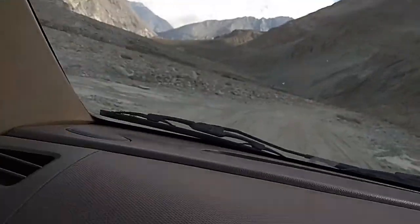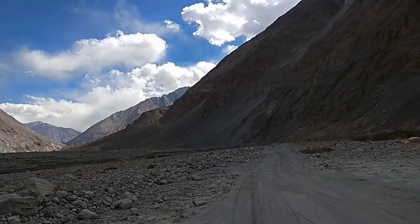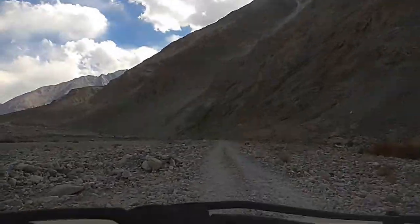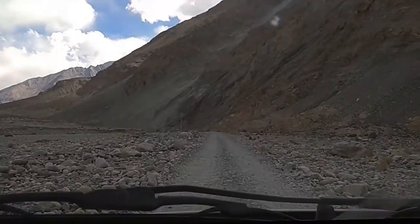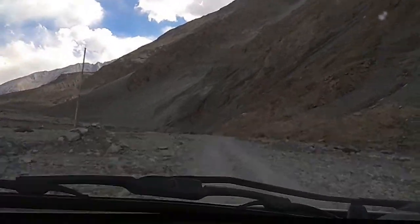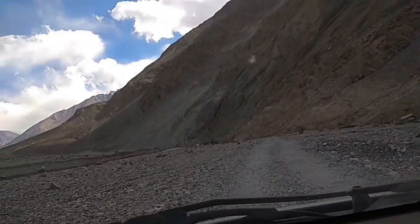Here starts the real fun. It is the start of bad roads, in fact, there is no road. It is all muddy gravel path. Yet we can take our vehicle through. In this section, you need to be slow and drive carefully. You see, in this section, there was a road, but it got damaged, since it is on the riverbed. I am not speeding up this section of video, so that you have a good idea about the condition of the road you are going to encounter, in case you wish to take this path.